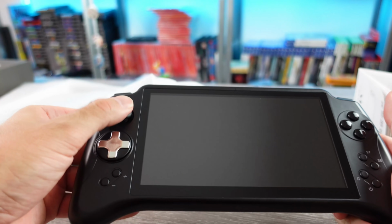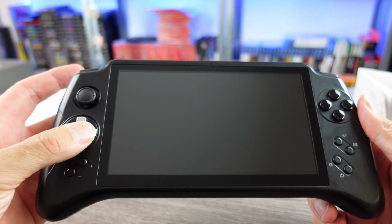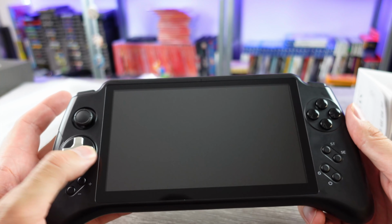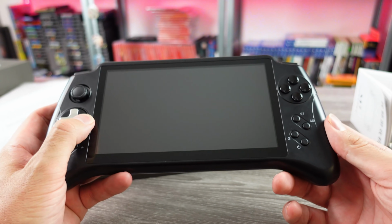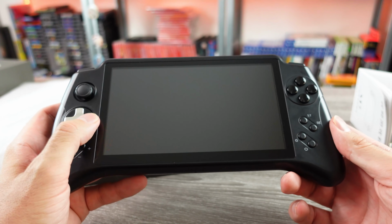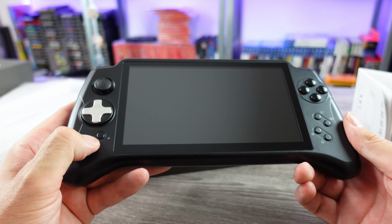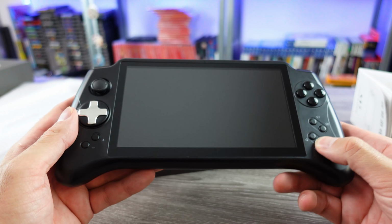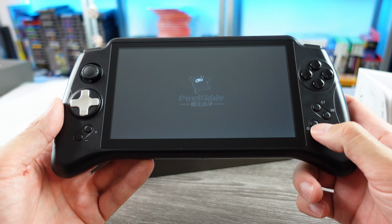Yeah, it's not bad. We have the Nintendo Switch analog stick right there. The D-pad is kind of clicky yet mushy at the same time. I don't know if you could hear that clicking, but it's weird. It's mushy and it's clicky. Okay, we have a minus and plus. Power button, let's power this on. A G button, I don't know what that's for.